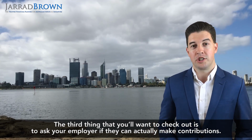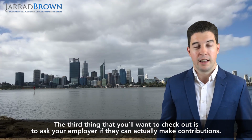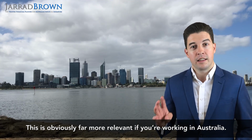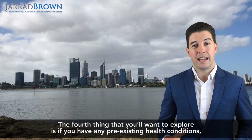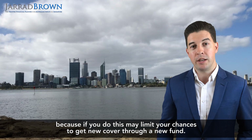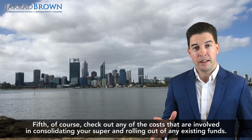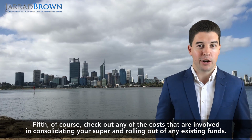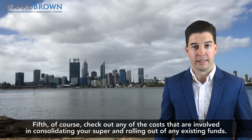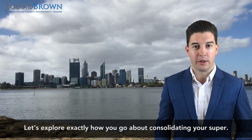The third thing you'll want to check out is to ask your employer if they can actually make contributions. This is obviously far more relevant if you are working in Australia. The fourth thing you want to explore is if you have any pre-existing health conditions, because if you do, this may limit your chances to get new insurance cover through a new fund. And fifth, of course, check out any of the costs that are involved in consolidating your super and rolling out of any existing funds. So now let's explore exactly how you go about consolidating your super.